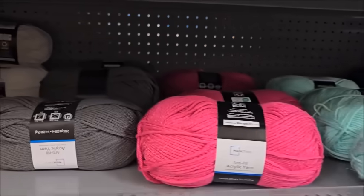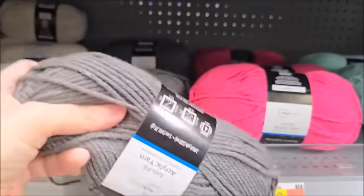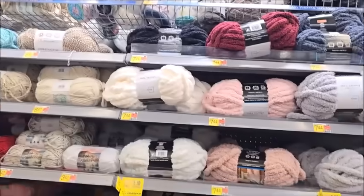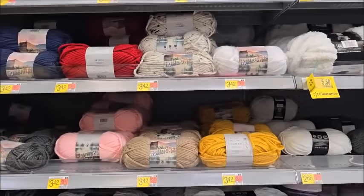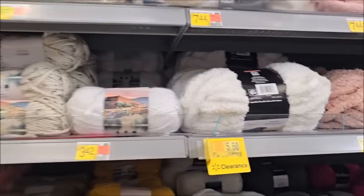Anti-pill. Hey, I'm gonna grab one of these and I'm gonna do a comparison video of this and Premier. Yeah, that'd be good, I think. I'll wash it and dry it and whatnot. Come on now. $5.50 for that. I can't use that.